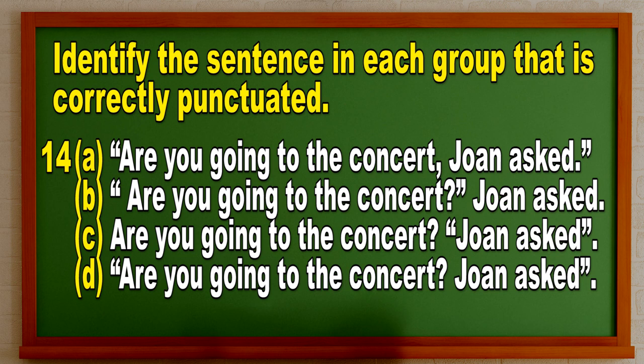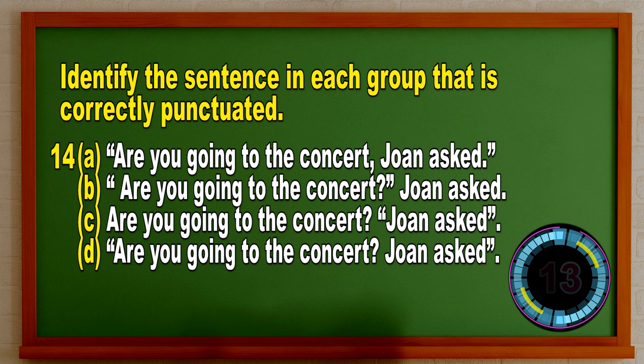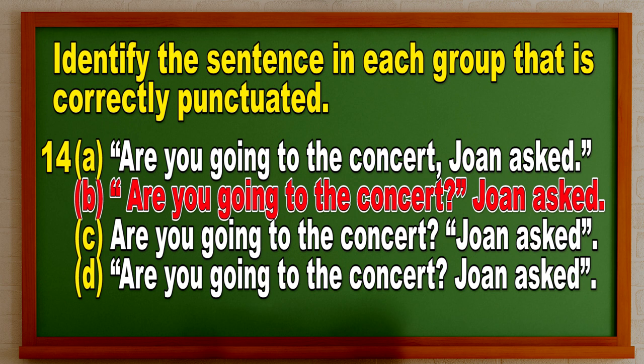The sentence read from options A through D, are you going to the concert? Joan asked. Answer for this question would be B. Open quotation marks. Are you going to the concert? Question mark. Close quotation marks. Joan asked. Full stop.